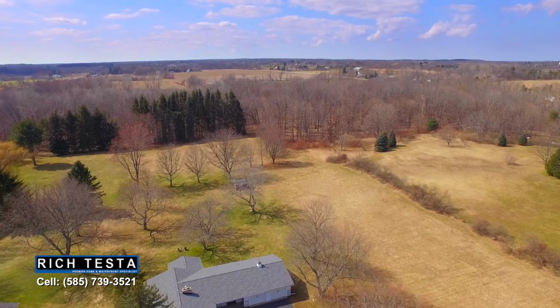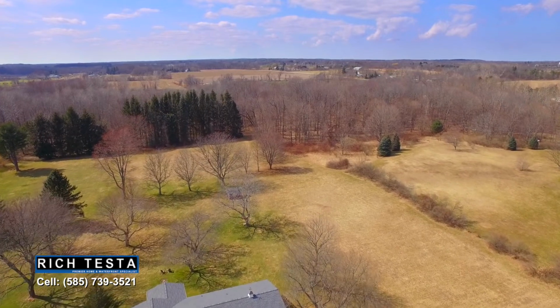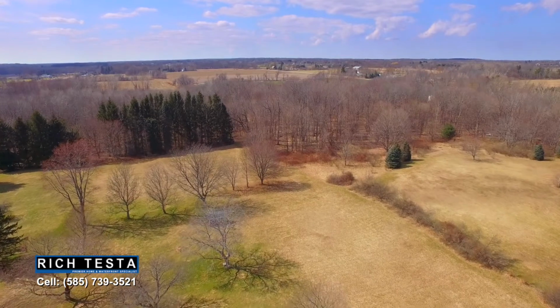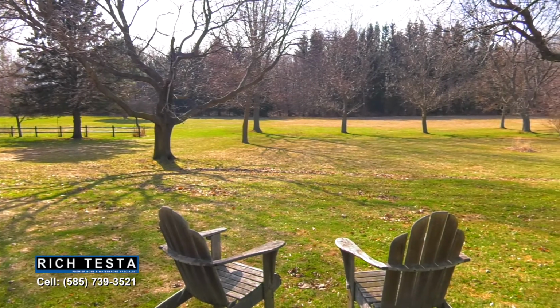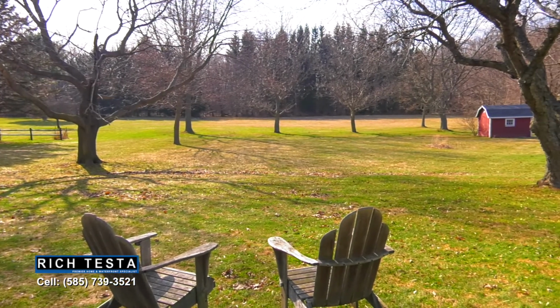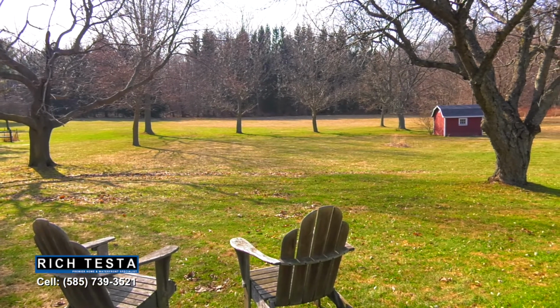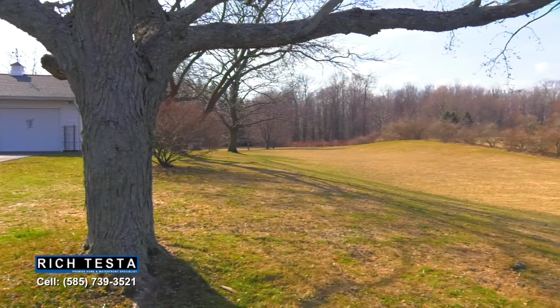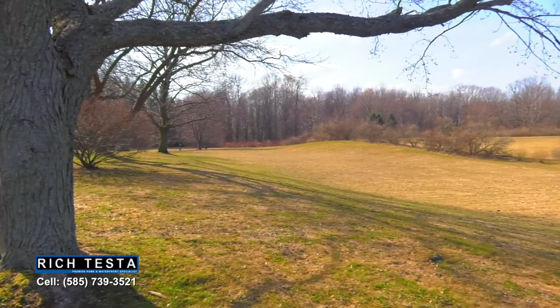This super Spencerport country ranch home is situated on beautiful acreage, nature at its best. Also available is an adjacent 1.9-acre scenic building lot.